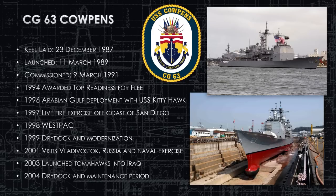CG-63 Cowpens. Her keel was laid on 23 December 1987. She was launched in March 1989 and commissioned in March 1991. In 1994, she's awarded Top Readiness for Fleet. That's a very prestigious award. And when I say for fleet, I mean the entire Navy, not just the fleet she's attached to.